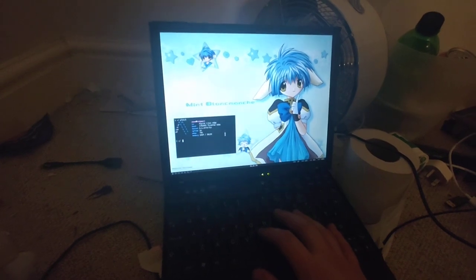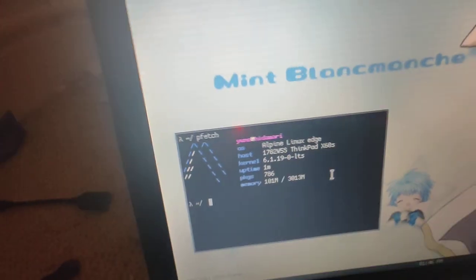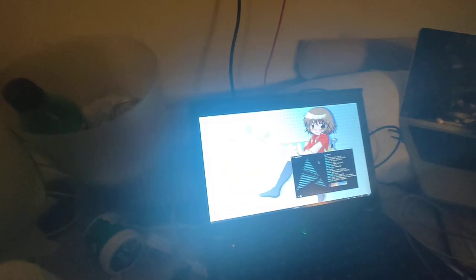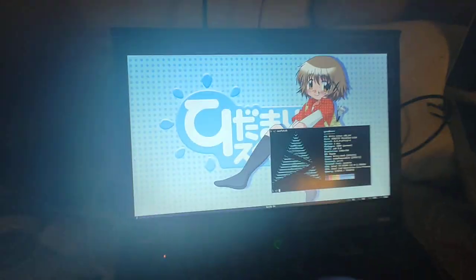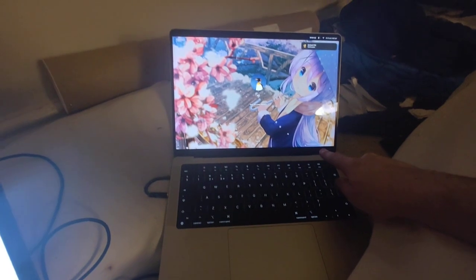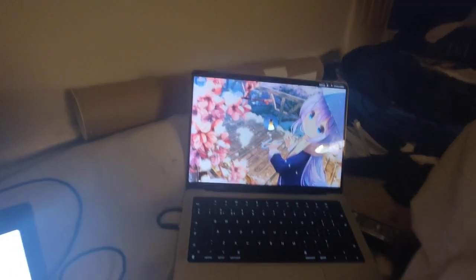Okay, computers. So, we've got my X60 ThinkPad here. As you can see, it's running Alpine Linux. There's the fetch with the Mint from Galaxy Angel wallpaper. Then my main ThinkPad, my X220, with the Uno wallpaper. Really cute wallpaper. Uno is very cute. It's running Artix. There you can see BSPWM, urxvt. Yeah, there's my X220. And MacBook Pro 14-inch with the Chino wallpaper.